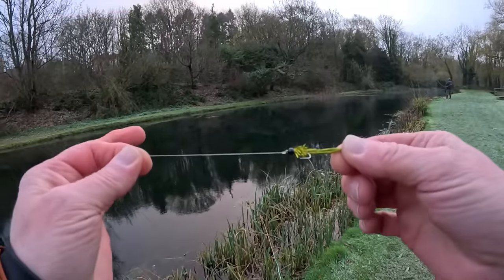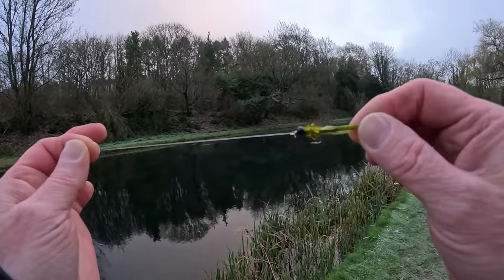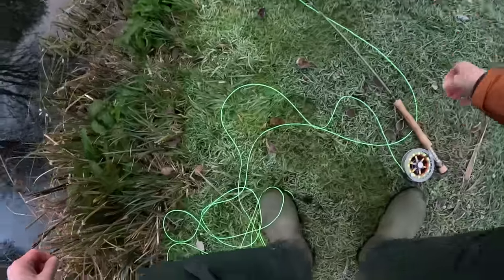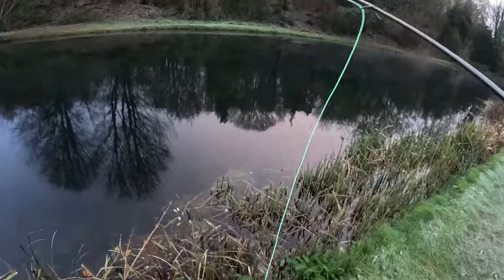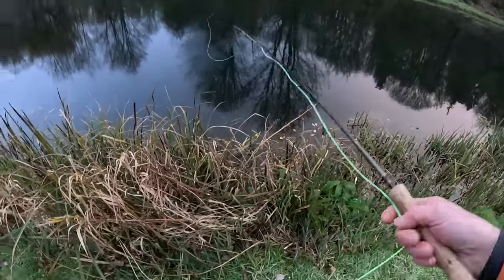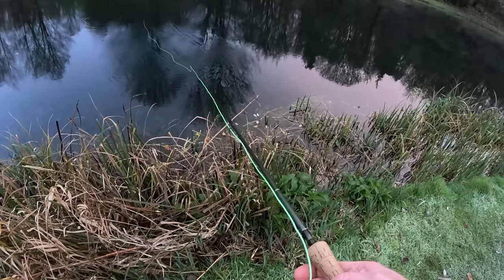Well, guys, I've had a fly change. I've got a little size 12 sort of UV flash damsel. Got a little tungsten head, so a little bit of weight to get down. It just screams damsel, this venue, with that clear water, doesn't it?